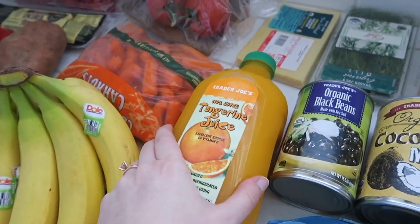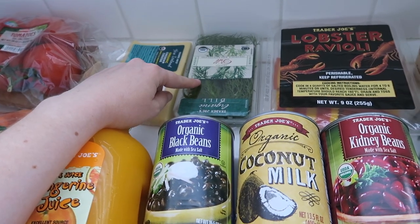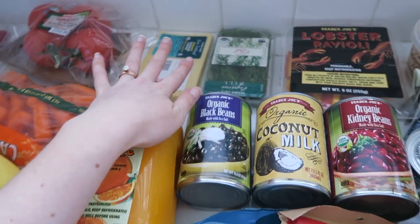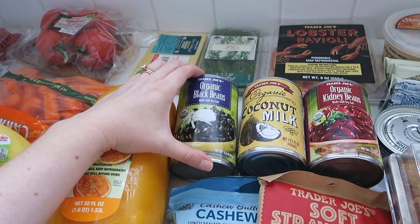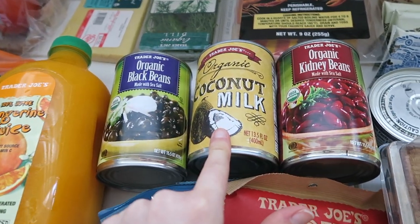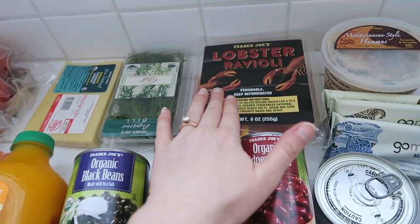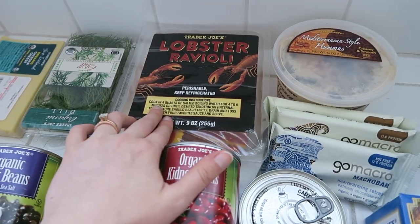Tangerine juice, of course, the best. Some cheese to pair with the grapes. Dill, because I want to make a tuna melt. I've never made one before, and I can't eat tuna often because I'm pregnant, but you can have it every now and then. Stocked up on some more beans, coconut milk for some chia seed pudding, and then I just thought this looked really good and summery, so I picked up some lobster ravioli.